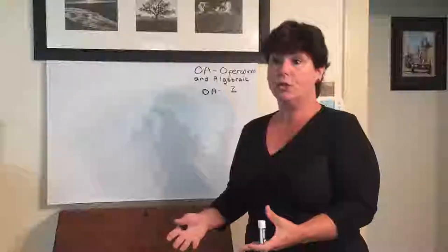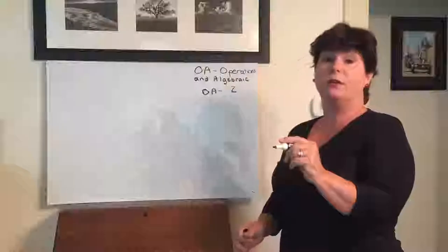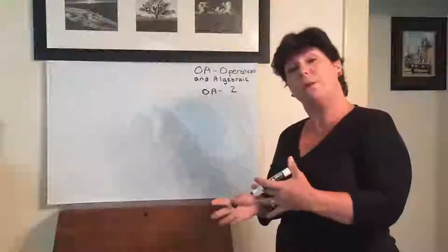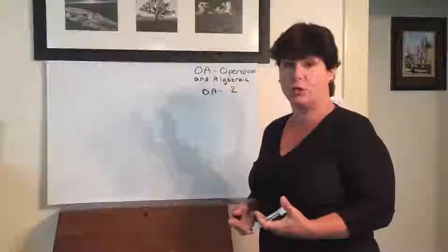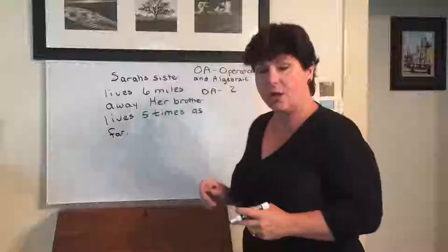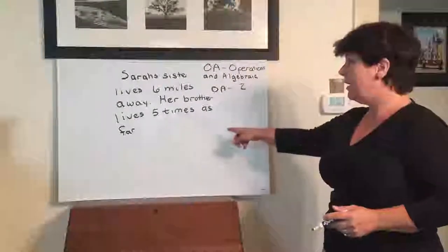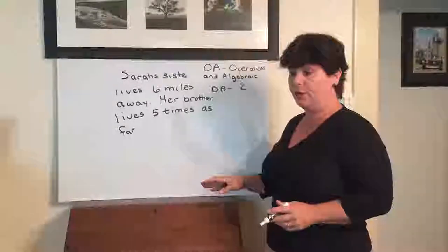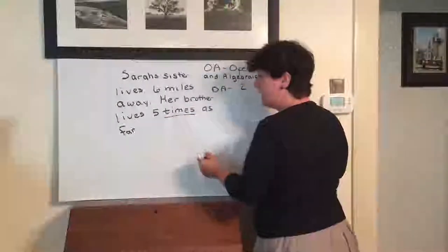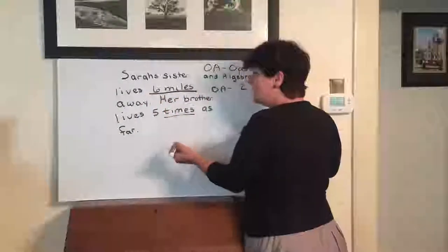word problem. So please make sure when you do these, ask them to underline all the key information. Once they've underlined all the key information, then ask them to show a picture of it. And then once they draw a picture of it, ask them to try and make sense of it. So let's say we have a word problem. The first thing you want to do is explain to them that there's a math word in here. So what's the math word? And the math word in this problem is times. And then the other math word is 6 miles.